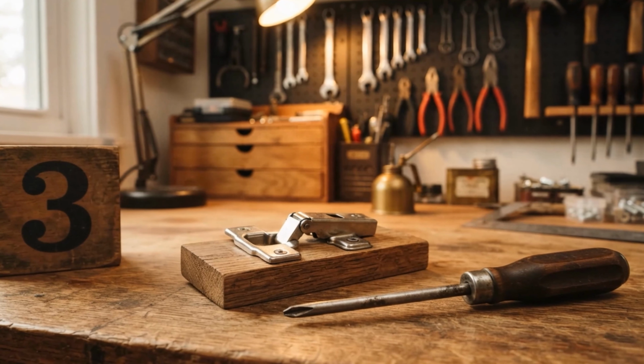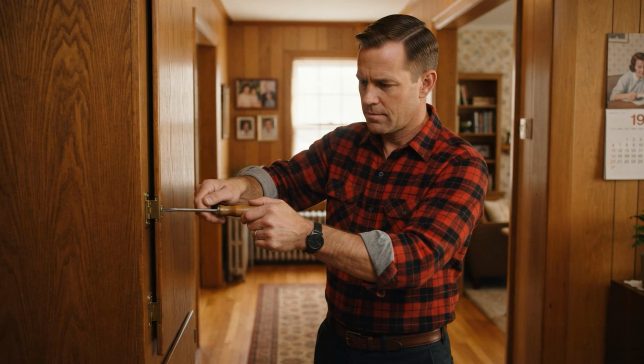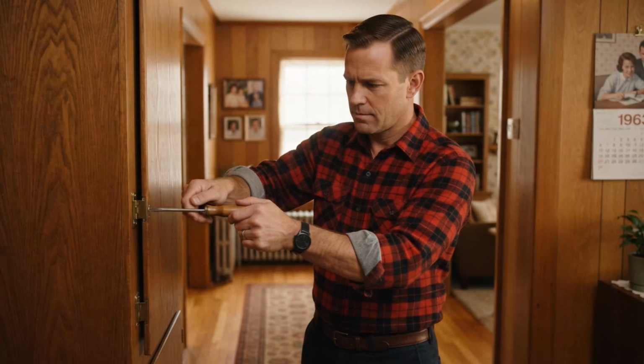Number 3. The Saturday hinge check. In many homes, Saturday morning had a sound, a screwdriver turning somewhere down the hall.